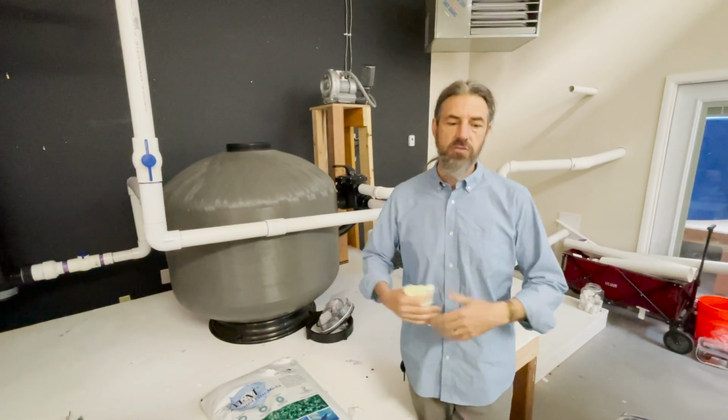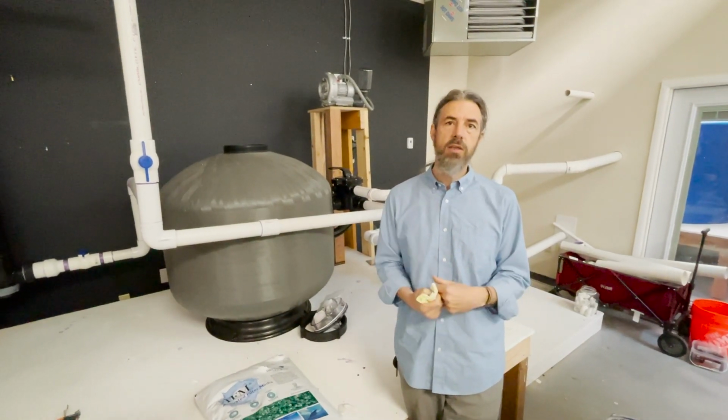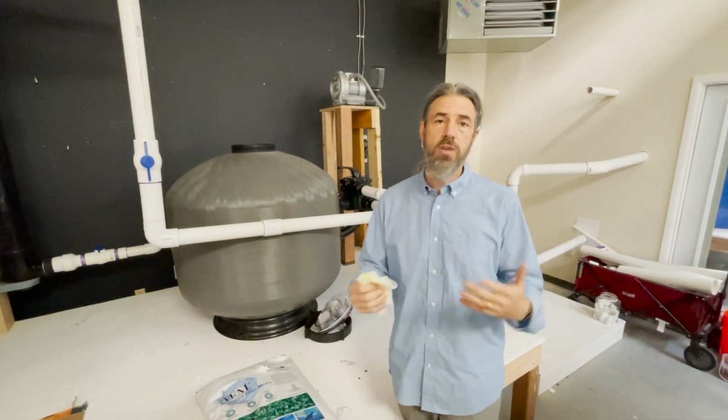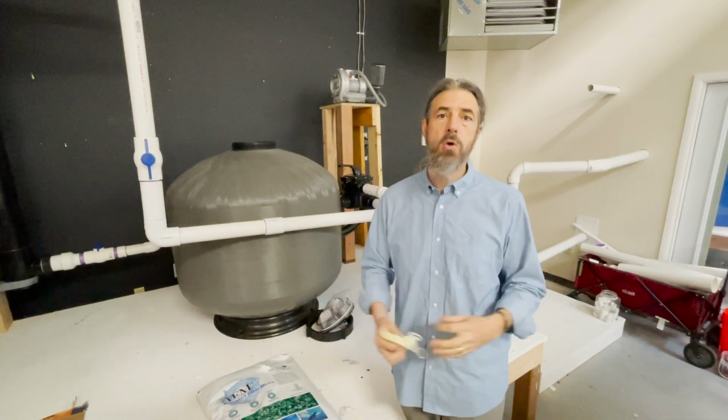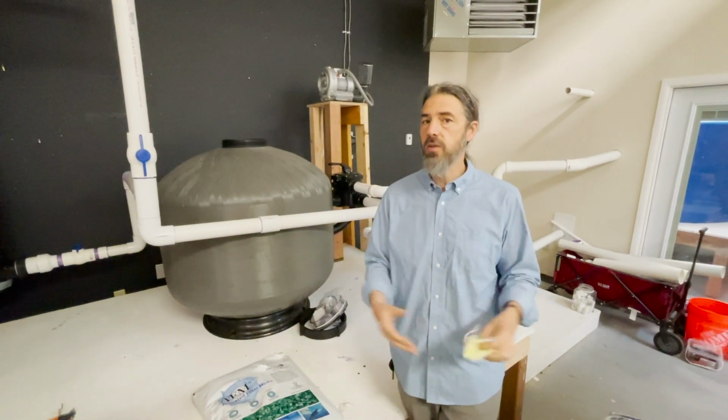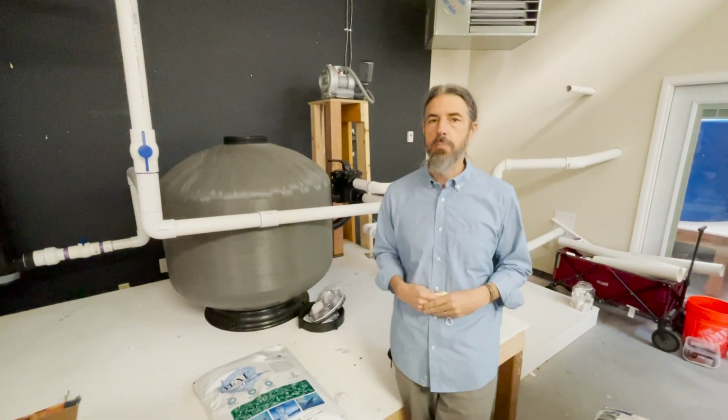With solid waste, we have to think about settleable solids and fine suspended solids. If we don't, they're going to break down and produce more ammonia in your system and can contribute to heterotrophic bacteria and anaerobic zones. So we have to do this properly.